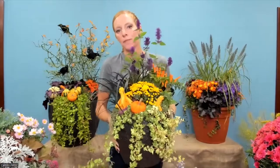And here is another close-up of your mondo grass, just to give you some texture. And then we've got a yellow mum, as well as some ornamental peppers, and some more pumpkins and ivy cascading down. So that's really giving you that kapow, little dark side fall container look.